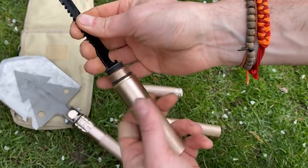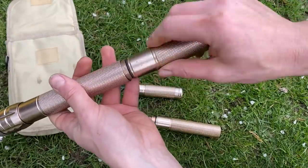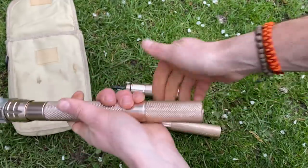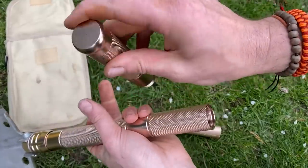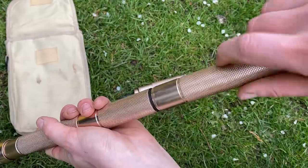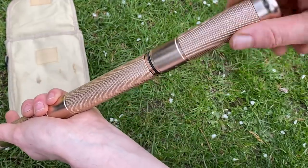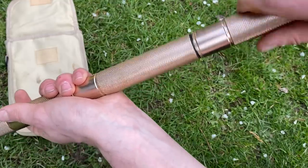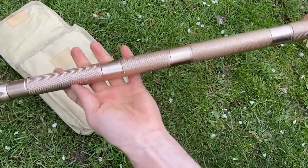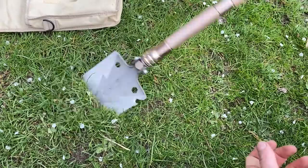The way it all goes together is quite simple. It all just screws in, so you just leave that in there. Screw that into there like that. Ba-dunk. And then you add the next one. That's the end bit, look, because it's got a round edge, so we know that's the end. This one goes in there. In fact, I think you can do it in whatever order you want. That screws into there. And finally, this screws in to the end. So within about 30 seconds, you've got yourself a very long, probably over 60 centimeter spade there, and it's pretty strong.